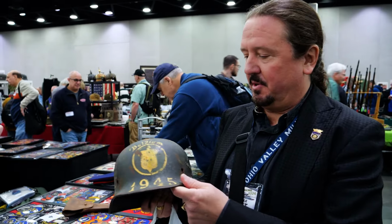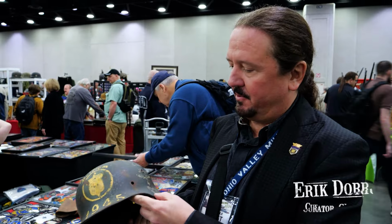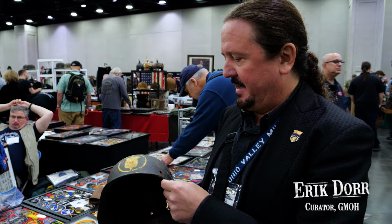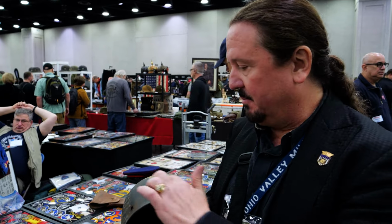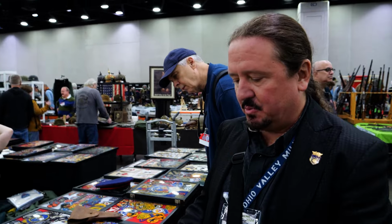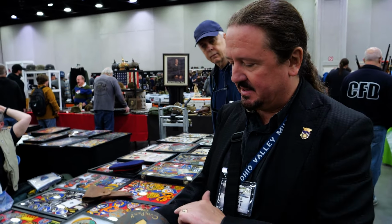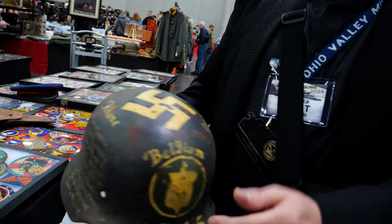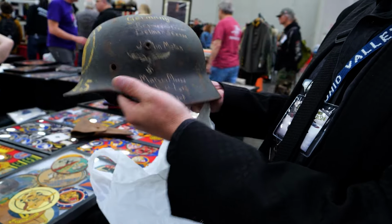This is a German Luftwaffe helmet, a Model 40, looks like, and it's painted as a trophy helmet with the golden acorn of the 87th Division. It has a swastika up here, and some of the places where they fought: Belgium, Rhine, Germany. It has Company K back here, and some guys in whoever owned this helmet's platoon.